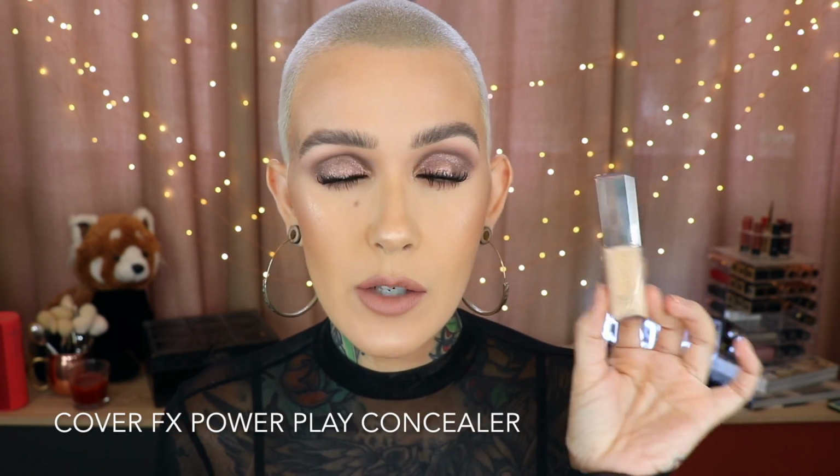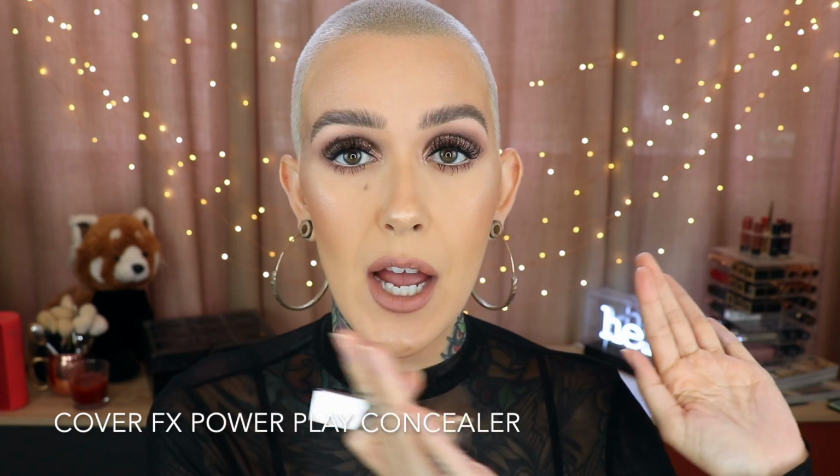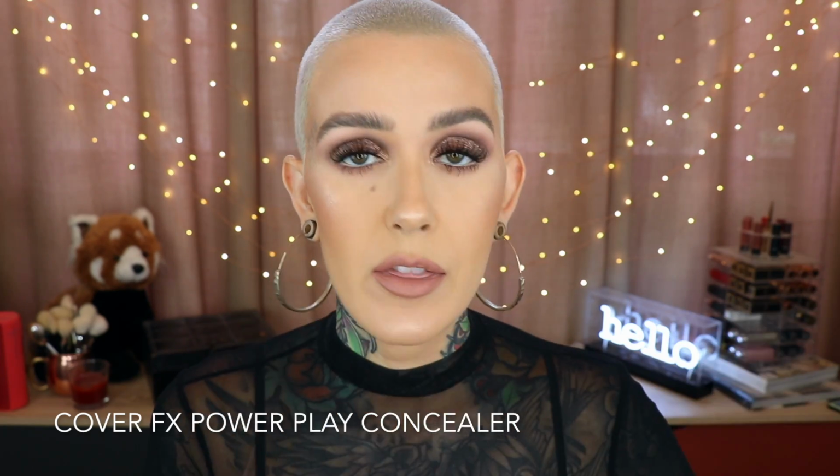And then the second one is from Cover FX, and it's the Power Play Concealer. This I have been reaching for, not as much as my Born This Way or this guy right here, but this is such a really great natural looking concealer. It's thin, lightweight, it's hydrating. It's not too hydrating to where you look shiny or anything like that. It doesn't mess with my pores. I just think this is a really great concealer option.